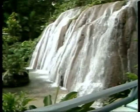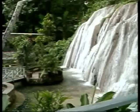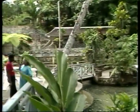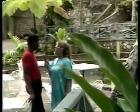We're at one of the loveliest restaurants in Ocho Rios. It's called the Ruins Restaurant, and it has quite a bit of history to it. And I have a chap here who's going to tell us a great deal about it. What is your name now? My name is Orville, and I work at the Ruins. We've worked here 5 years now.